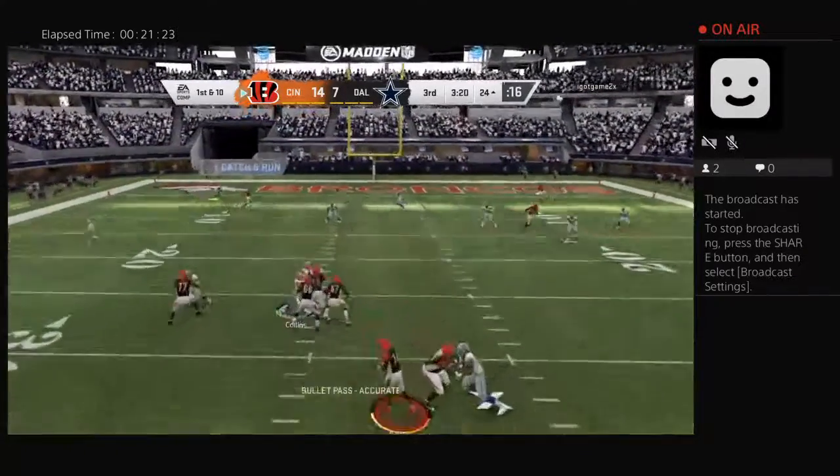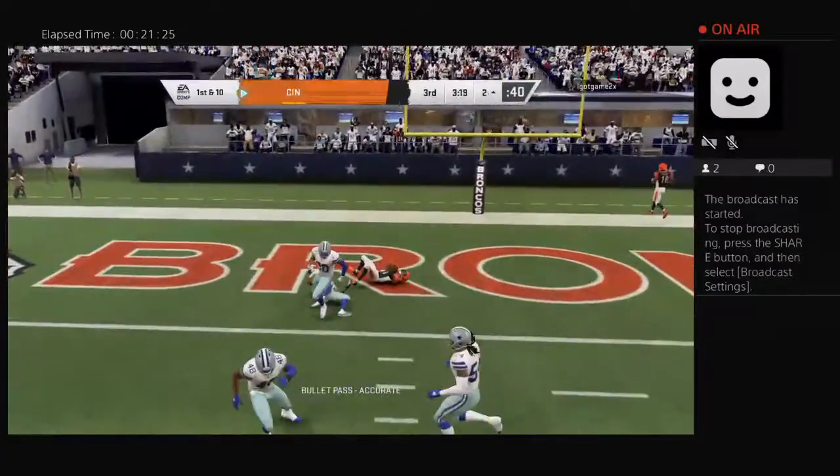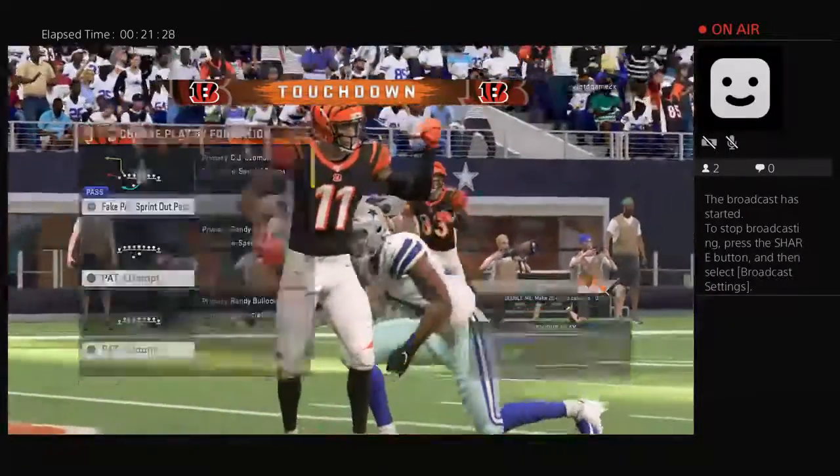On 1st and 10, here's Andy Dalton. That's going to be caught by Ross for a Bengal touchdown.